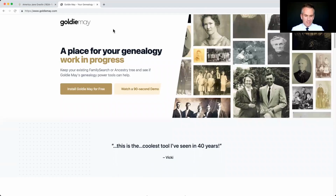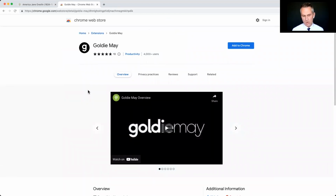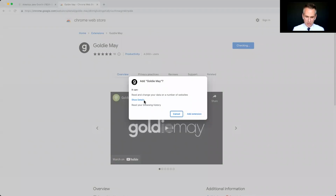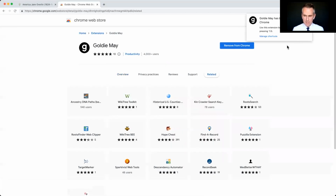All right, so to get started with Goldie May, you'd go to goldiemay.com and you'll see a big gold button to install Goldie May for free. You'll click that and you'll be taken to the Chrome Web Store where you can install Chrome extensions. And so then you'll choose this Add to Chrome, the blue button there, and then you'll give permission to add the extension to your browser. And then you may have noticed it appeared at the top right. It says Goldie May has been added to Chrome. This page can be a little confusing because it shows all these other icons and things, but you've done what you need to do by installing the Chrome extension in Chrome.